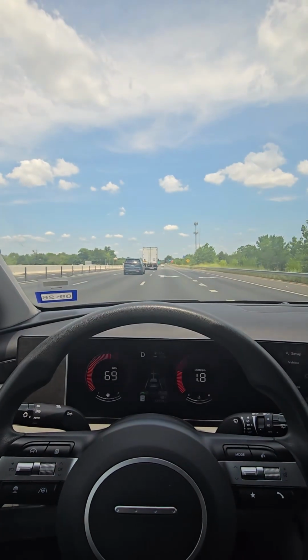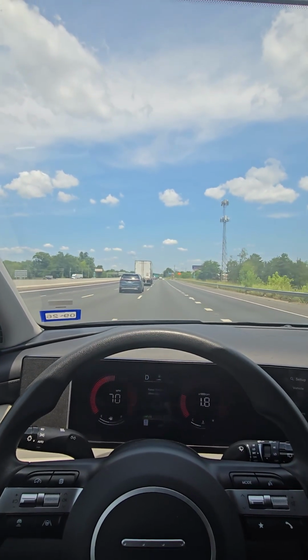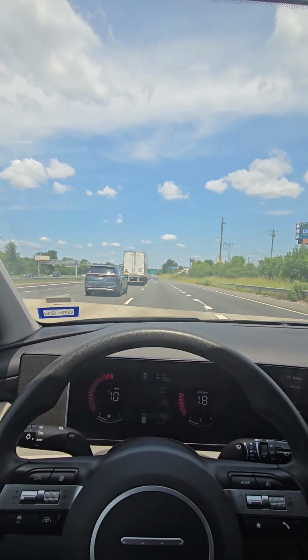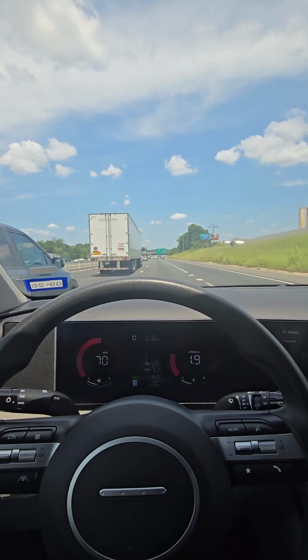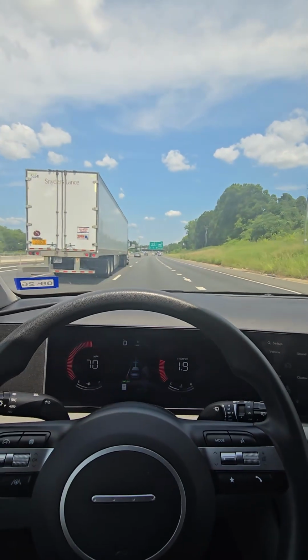And as far as highway noise, it's not bad. It's not bad at all. I feel like this is a very well insulated cabin. You don't hear very much wind noise. Tire noise, okay, yeah, I kind of hear that. But like I said, you put some music in, not in his lane. Anyway, you put some music in.